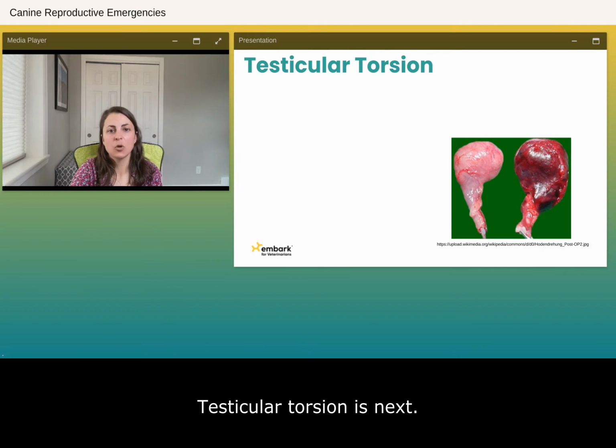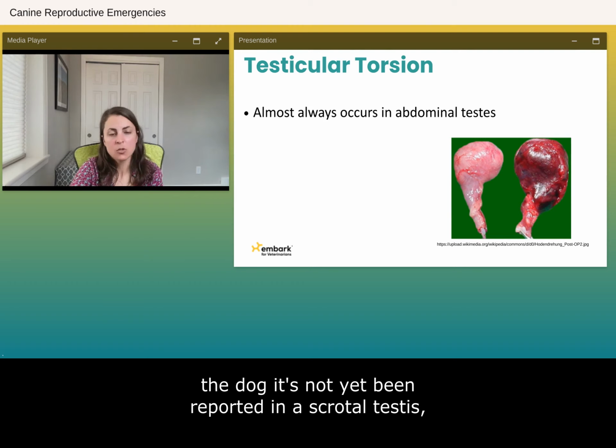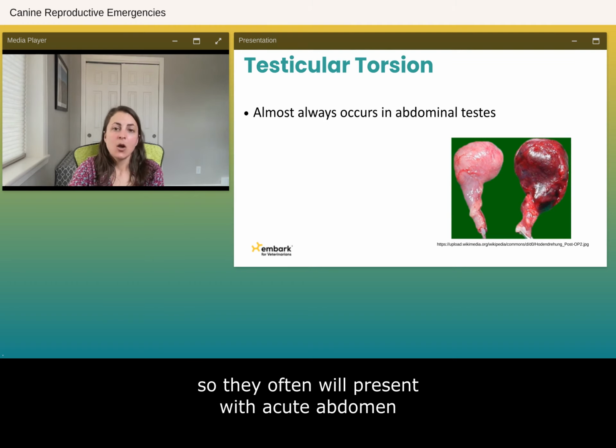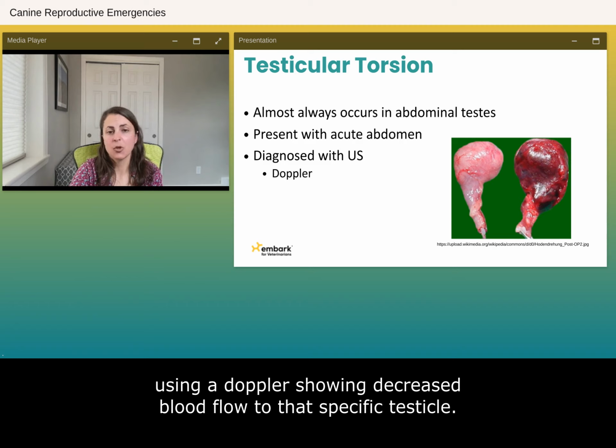All right, testicular torsion is next. Almost always this occurs in abdominal testes, and in fact, in the dog, it's not yet been reported in a scrotal testis. So they often will present with acute abdomen. And we diagnose this with ultrasound using a Doppler showing decreased blood flow to that specific testicle.